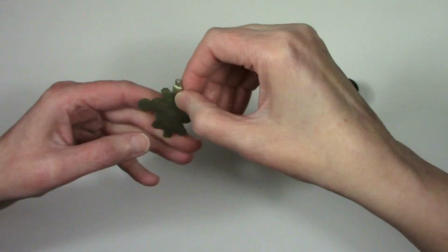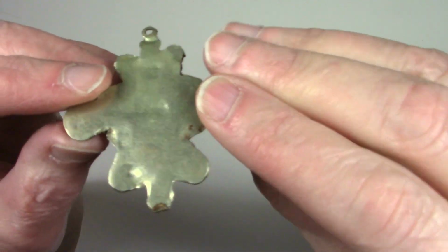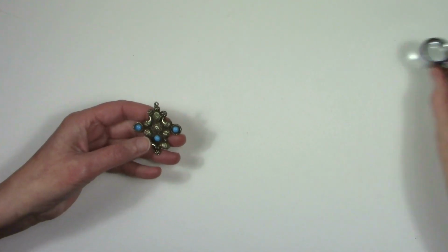Interesting. There's the back, no marking. I was thinking it was silver. Okay, it's not magnetic, so we'll give it a test. Wow, fabulous. Okay.